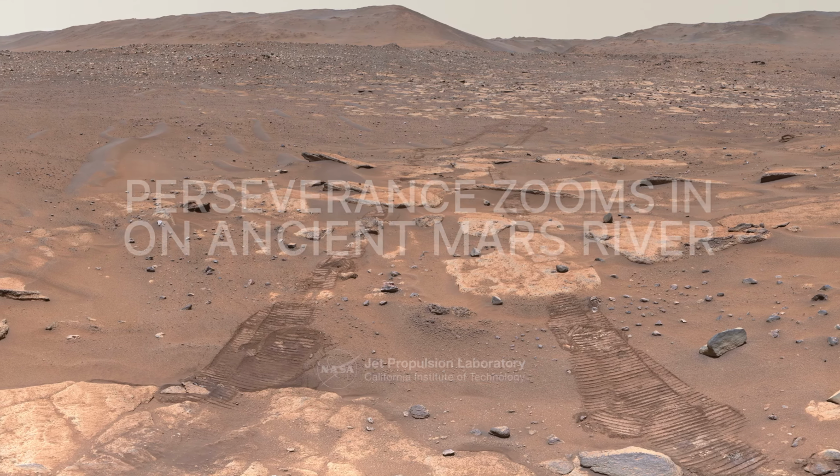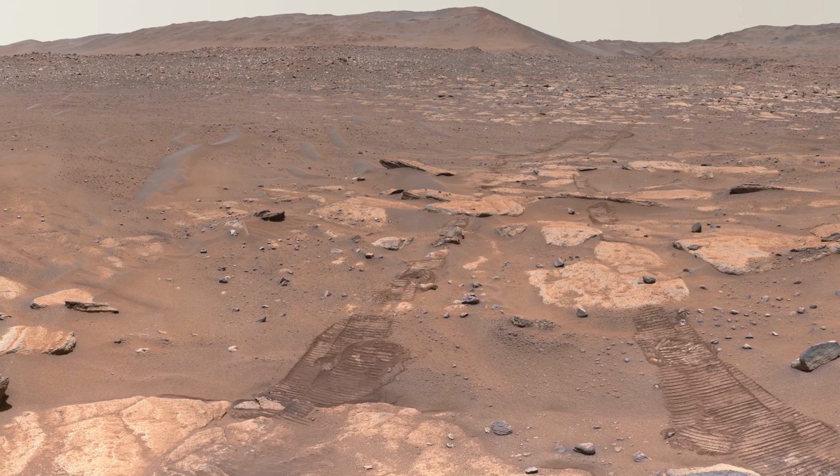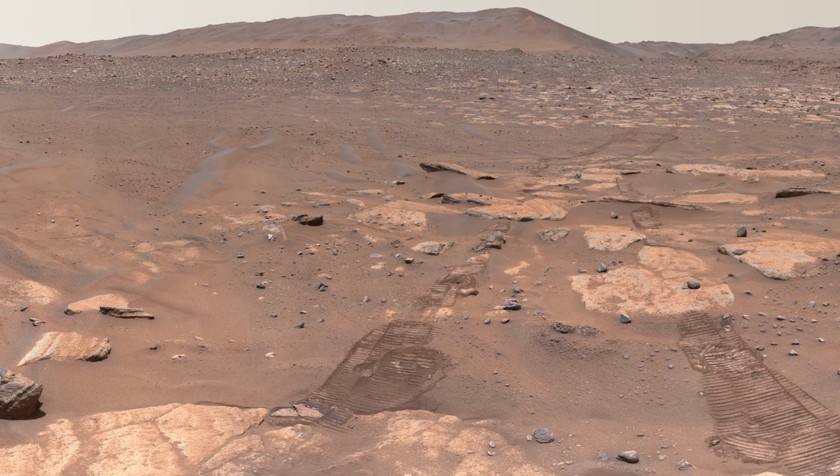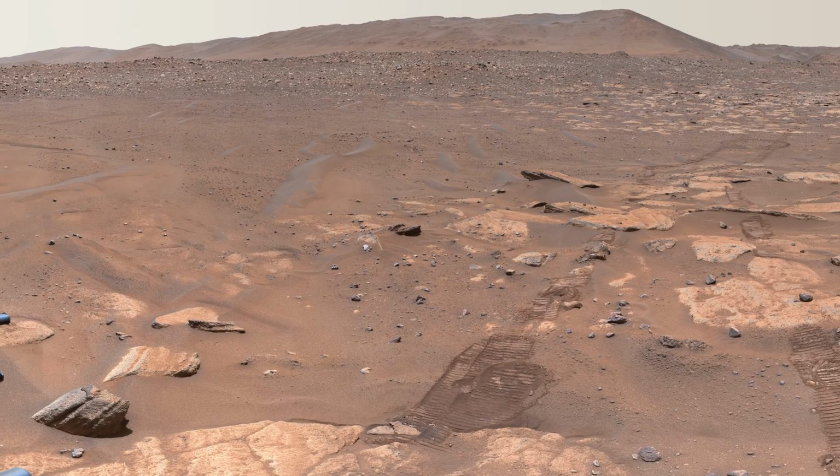After 1,000 sunrises on Mars, here's where NASA's Perseverance rover is exploring now. A river environment, billions of years old, that tells a dynamic story of the forces that shaped it. Let's take a tour of this area and see where we'll send the rover next.